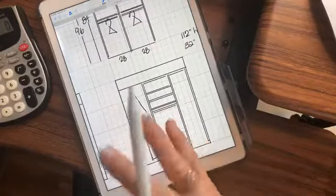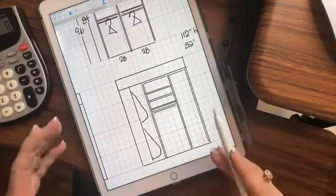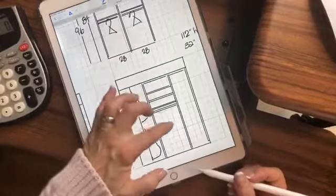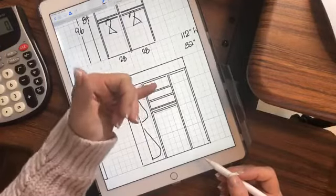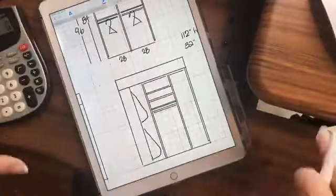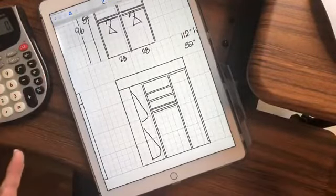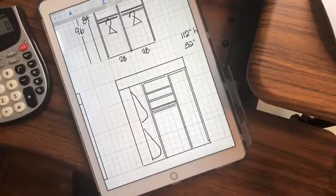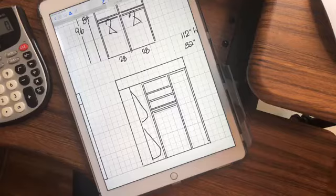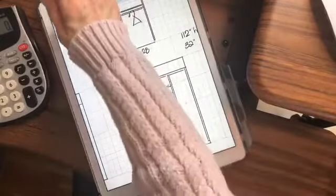When we draw out these plans on graph paper, everything really looks tiny. I can tell you that this is very large, and that would fit 3 stacks of clothes if you fold like they do in a store, back and then over. That's going to create about a 10-inch module, and that's going to fit 3 stacks of clothes. If you have bigger, bulkier things like big sweatshirts that you just like to fold in half, that would fit 2 nice stacks on each shelf.